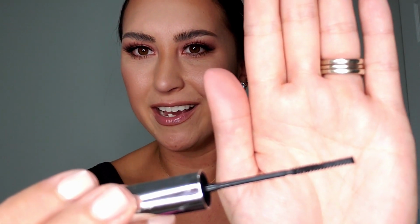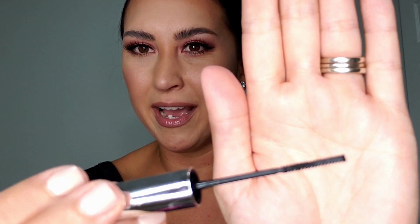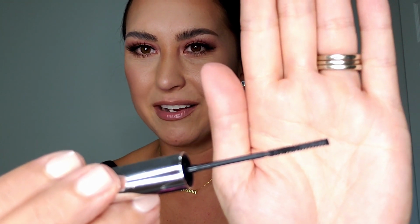And as you can see, when I pull the wand out, it is teeny tiny. Like it will grab even the smallest lash. It gives, again, a really controlled application, not a whole lot of volume, but it definitely lengthens and really separates the lashes really nicely. Definitely, again, for bottom lashes, it's a must.